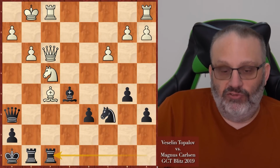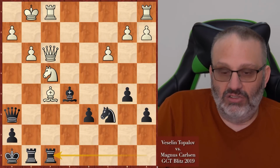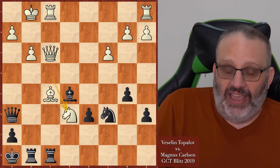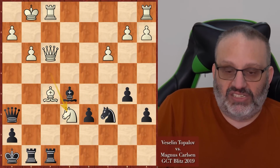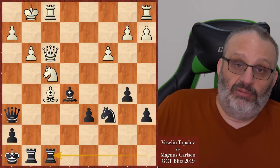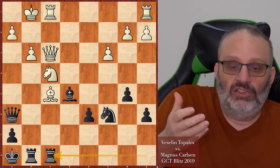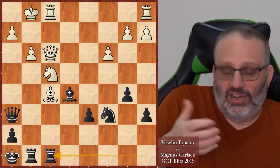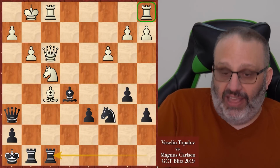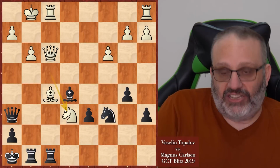The bishop can't move away because take the knight on f4. So he played knight e6, confusing the audience. And that's a tactical mistake. I think in this position, white's in a lot of trouble, because black is going to do something tactical on g3 or f4. All of black's pieces are attacking. The rook is out of play. And knight e6 is a tactical mistake.